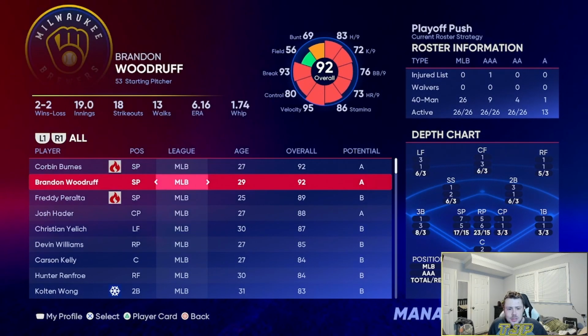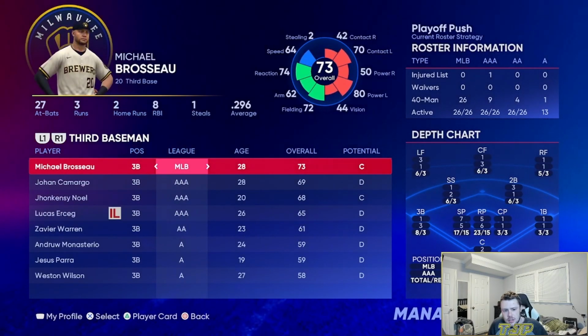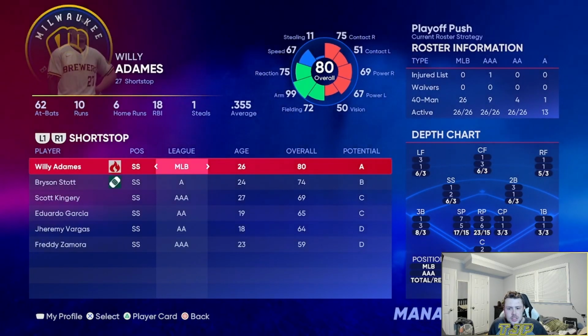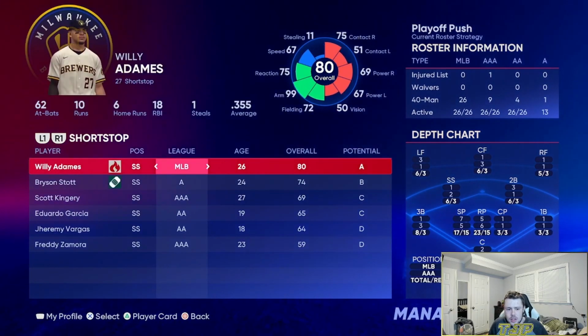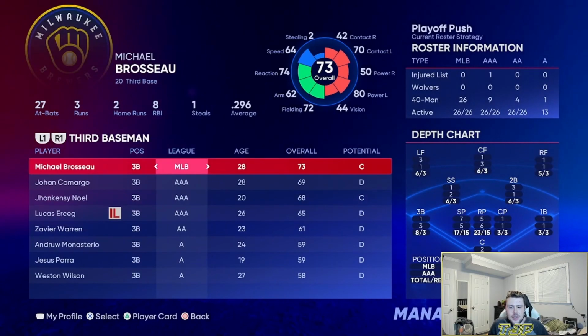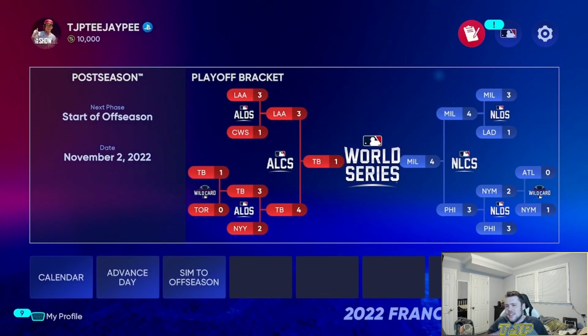We gave them, if you don't remember, Camargo. We gave them Stott, who's not even in the majors. And then we gave them somebody else I don't even remember. We gave them Scott Kingery, who's not even... so none of these guys even contributed to their World Series. Unbelievable. Okay, guys, all right.